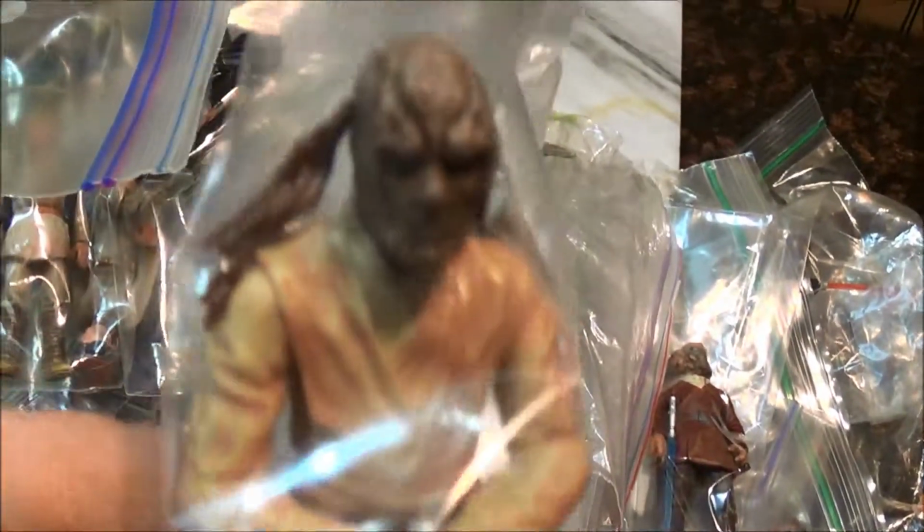Okay, here is another Jedi. I forget his name. Here's Yoda on his little flying seat. Here's a Ben Kenobi. Here's another Offie. But this one's cool. She's got the brain worms on her from the Cartoon Network.